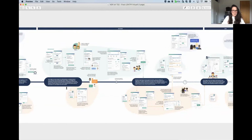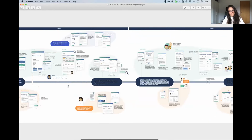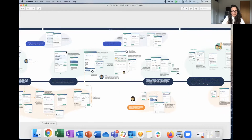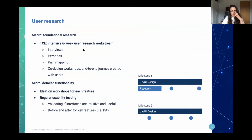And you can see it's quite big and complicated, and we're not building everything all at once. So what we do is we choose a chunk of this. We say, okay, we're going to do the application process, and then we design this end to end. But it provides us with really good context for everything. We get a good understanding of the user and their needs. So that's our macro, so to speak, macro UX. We understand the foundational aspects of the user, their pains, their contexts, their goals. And that intensive 6-week chunk formed the foundation for everything that we did afterwards.